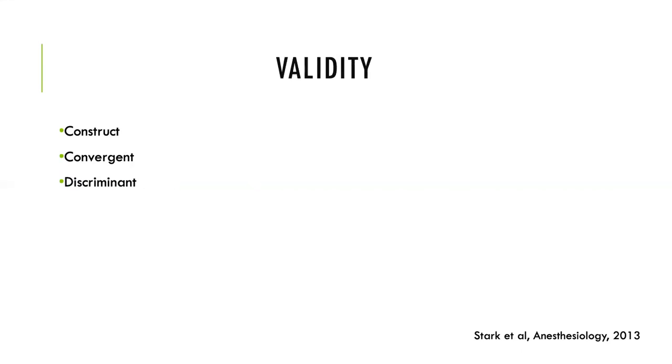Construct validity relates to what is being tested, what is being assessed. So validity speaks to the question: does this particular test do exactly what it says? Under construct validity, we look at two aspects: convergent validity and discriminant validity. Convergent validity is when one uses different tools to assess a certain outcome. In this case, quality of recovery tools from a different source are used to assess the quality of recovery in a given patient.